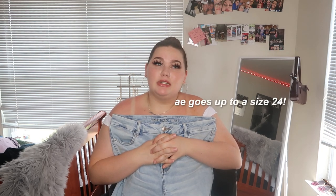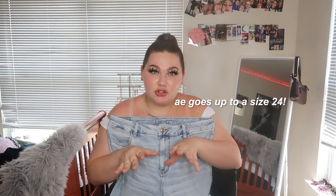Like, I don't care if you're skinny. I don't care if you're curvy. These are perfect. Do they go up to a size 20? I think they go up to, like, a size 22? I don't know. But to see that mainstream of a brand go up that high in sizing is really, really good to see.